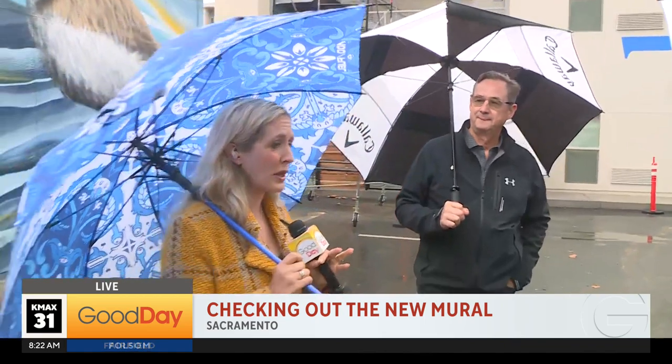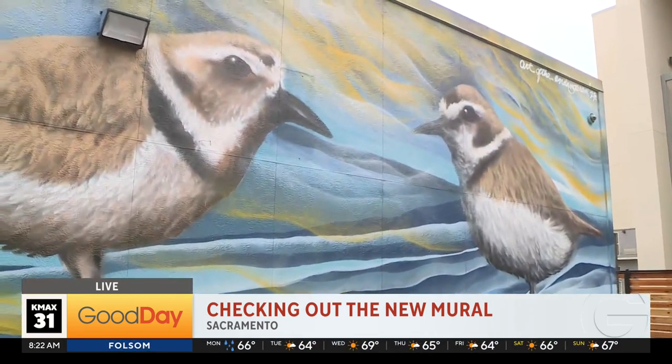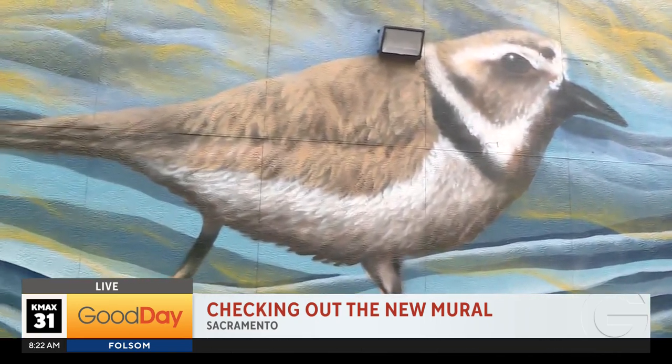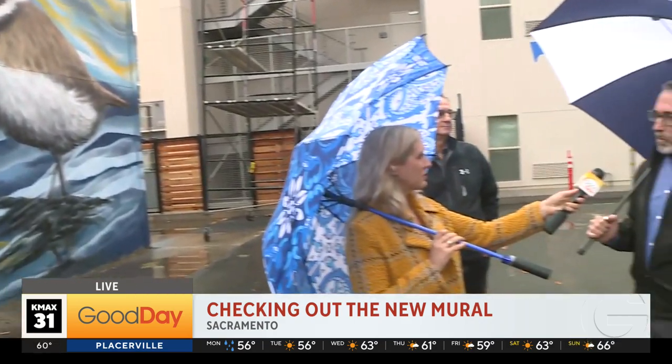And the bird in question is the Western Snowy Plover. Now, you may not have heard of it, and chances are you have not seen it in person. Mike, tell us a little bit about this bird and why you chose to put this one on the wall. Great, it's a great bird. It's found all over California, but there's only about 2,000 of the birds left that are nesting out in the wild right now. And they're hard to see on the beach, and often there's not enough habitat for them.